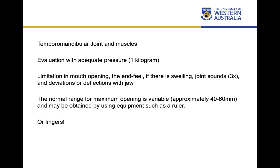When you're looking at the patient's mouth opening, I find it really useful to see if the patient has deviations or deflections with the jaw. A deviation means that the patient's mouth moves to one side as they open and returns to midline. A deflection of mouth opening means that it opens to one side and doesn't return to the midline with continued opening.